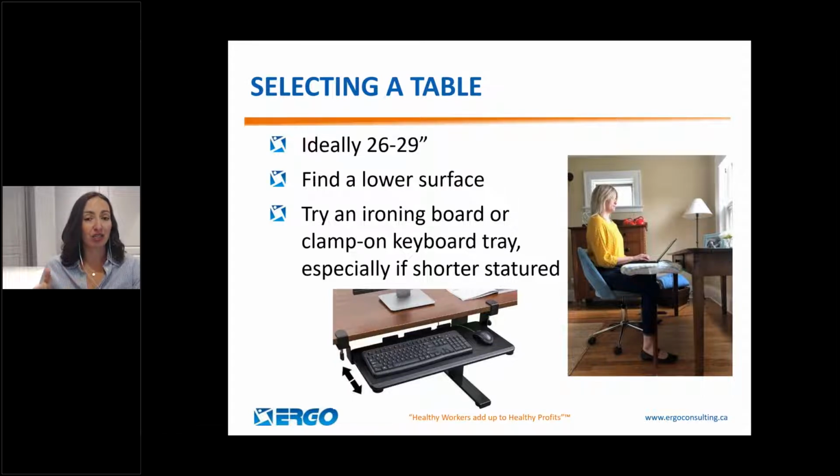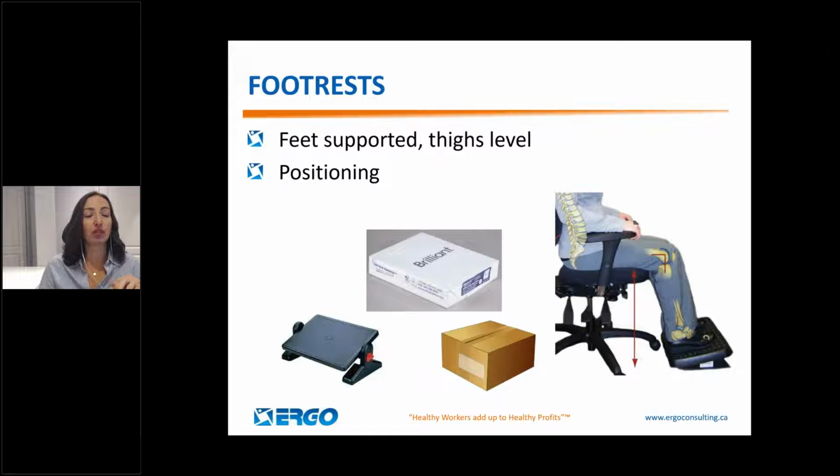I just saw somebody who was using a little IKEA table, almost like a couch sort of TV table for their keyboard and their mouse. And then again, the monitor was up on the taller desk. There are clamp-on keyboard trays. You're just trying to ensure that you have done whatever you can to get that keyboard and mouse level with your seated elbow height.